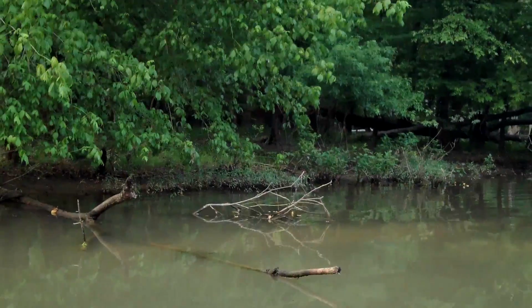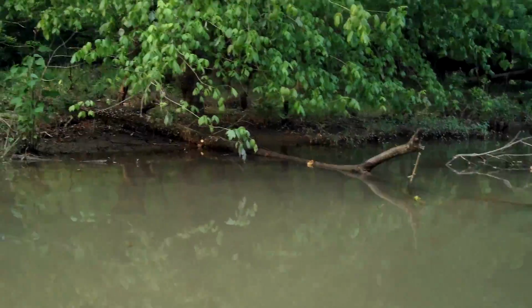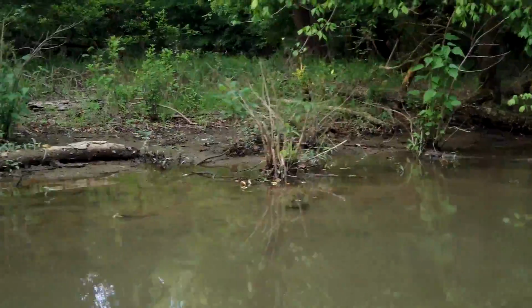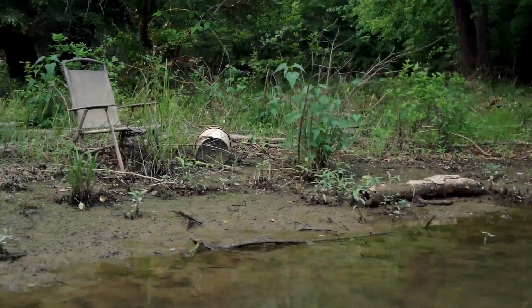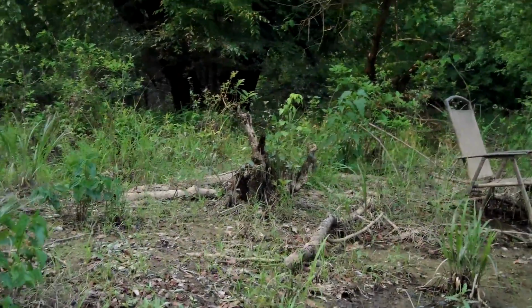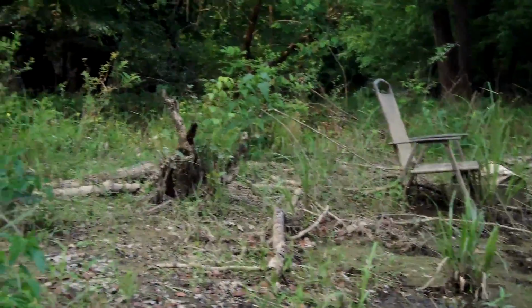Let's see now. Let's see if I can get you around here. Luckily, I've got this camera where I can get at it. Okay, there it is right there on that muddy shoreline. Right there, look at that chair. There it is. That chair, man, it's so deep in the mud. It's like something from a Walt Disney World ride.